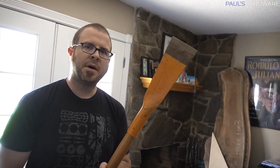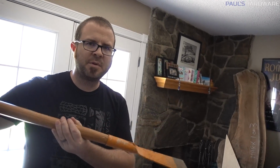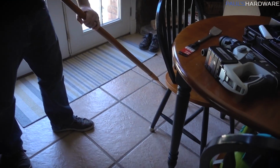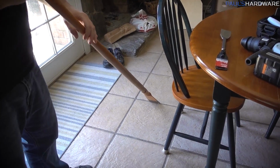Now we've also got the mutt right here. Looking forward to trying the mutt out. I've never used a mutt, at least not this style of one. But I'm thinking this should be pretty helpful for digging under those tiles and doing it while you're standing up too. I kind of want to just dig one up right now. We'll save that. I'm going to do a video on the demolition, don't worry.